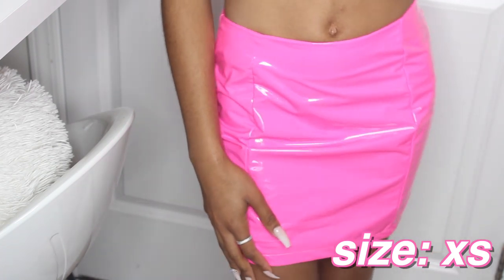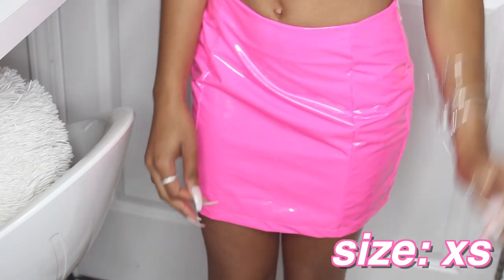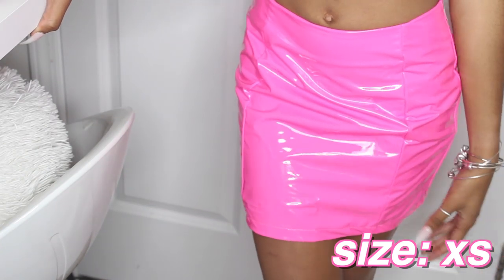These are so cute. I actually need to find something this color though, because the vision, the outfit that I had picked out for this skirt didn't happen because it wasn't the same shade of pink. So I need this Barbie pink color, and those actually fit me pretty well. I was really surprised about the sizing because I expected it to be extremely tight, but it isn't.